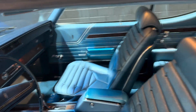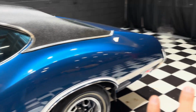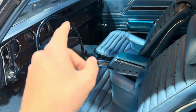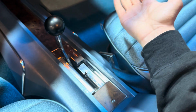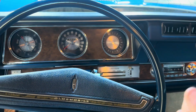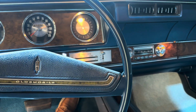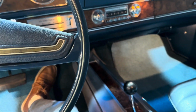Now, this car is optioned exactly how you would order one, or at least how I would, other than obviously everybody would want a W30. But if you didn't order the W30, you got bucket seats, you got the his and hers Hurst shifter, the dual gate, very, very cool. Air conditioning. We do have an inspection sheet on this car, so you could check out what works, what doesn't. We have that with all of our vehicles, so check that out on the website.